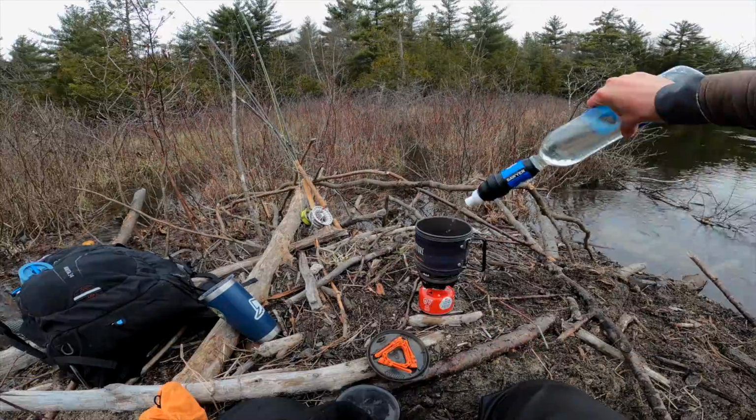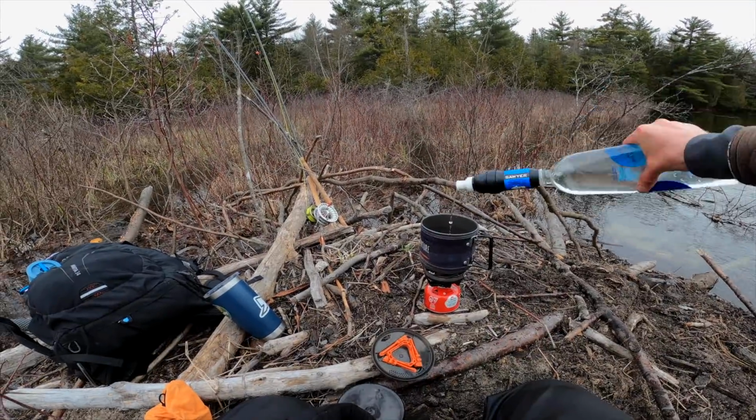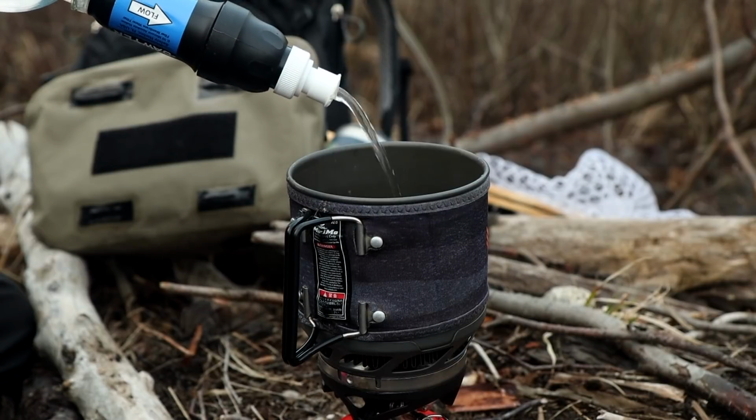I didn't get any real luck in this run this morning. I'm feeling a little tired still, so I'm gonna brew myself up some coffee and we're gonna sit back and relax by the river for a while.